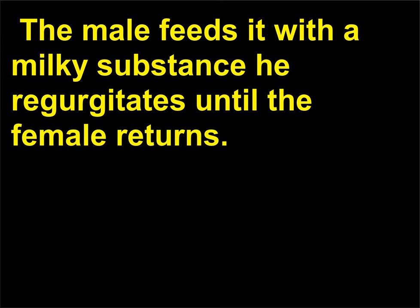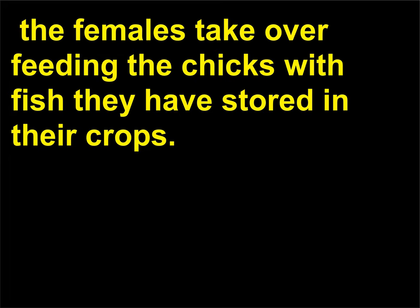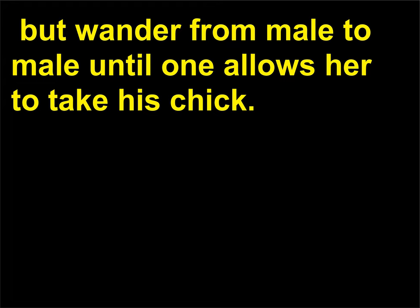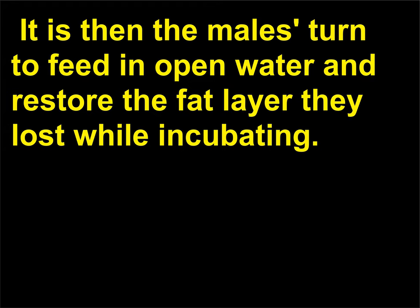Now padded with blubber, the females take over feeding the chicks with fish they have stored in their crops. The females do not return to their mate and own offspring, however, but wander from male to male until one allows her to take his chick. It is then the male's turn to feed in open water and restore the fat layer they lost while incubating.